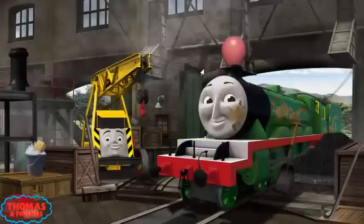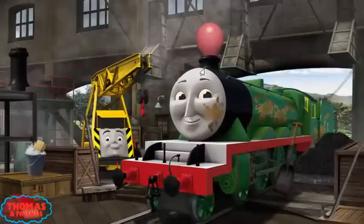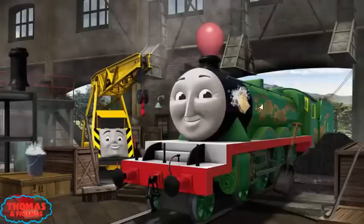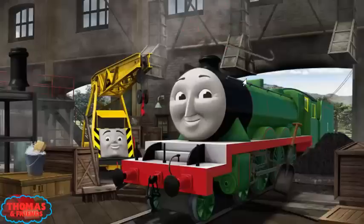Henry has oil stains, and his funnel is clogged with a balloon, and he needs more coal. Great job, but there's still more to do. Henry's funnel is clogged with a balloon, and he needs more coal. Great job, but there's still more to do. Henry needs more coal.